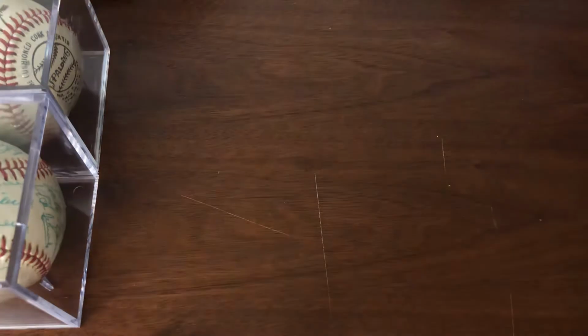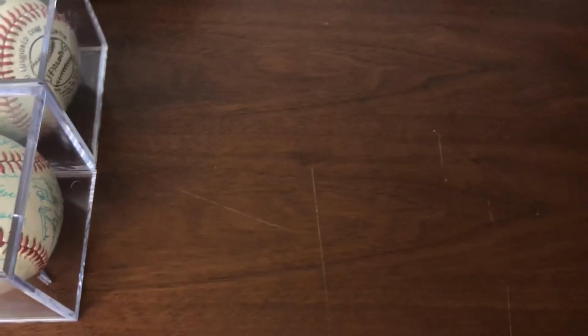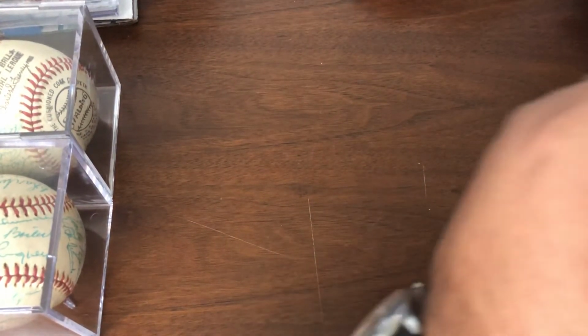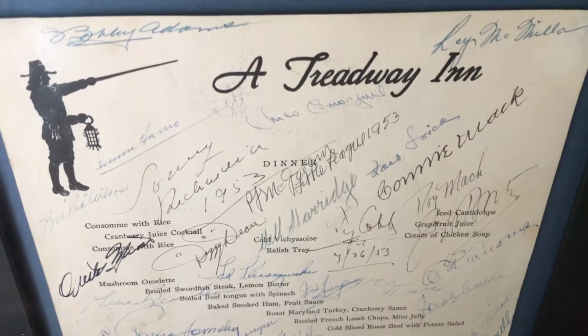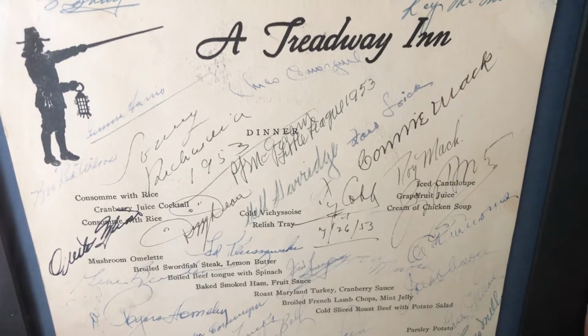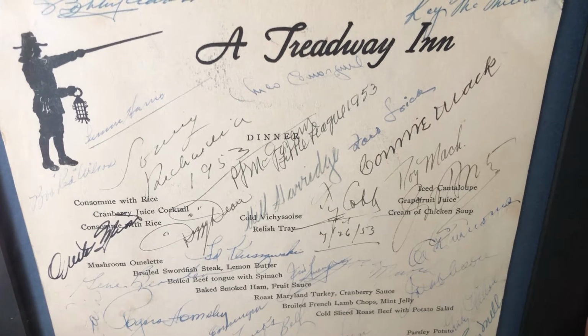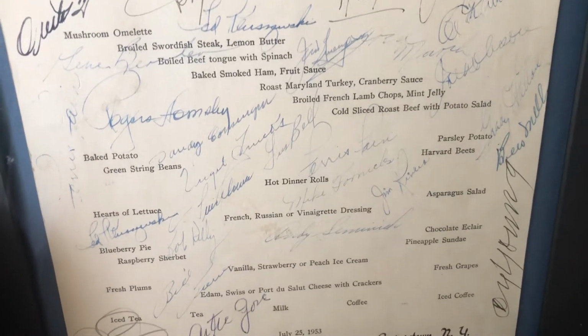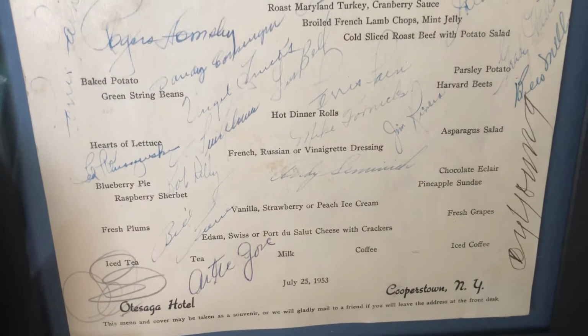This is a fantastic item. Normally it would probably be the top item that I won, but I managed, and it's going to be hard to get onto the camera, a very significant piece. Treadway Inn, dated 1953. If you look right there, Dizzy Dean, Ty Cobb, Connie Mack, Al Simmons is on here somewhere, Rogers Hornsby, Cy Young on the right side. Just an amazing, amazing list of Hall of Famers and all-time greats.